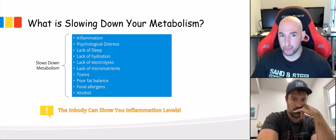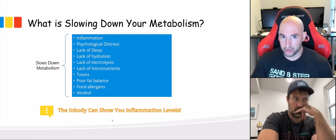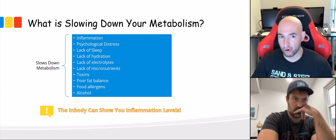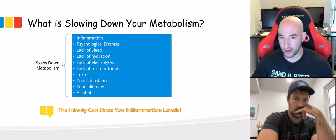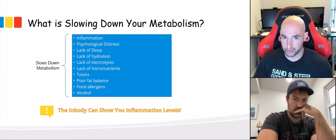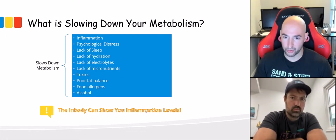So what is slowing down your metabolism? All of these things: inflammation, psychological distress, sleep, hydration, micronutrients, toxins, fat balance, food allergens, and alcohol. All of these things can slow down your metabolism. The InBody that we have can show your inflammation. It so happens that most of these things raise inflammation. And so this can kind of show you a barometer of how your inflammation levels are doing.